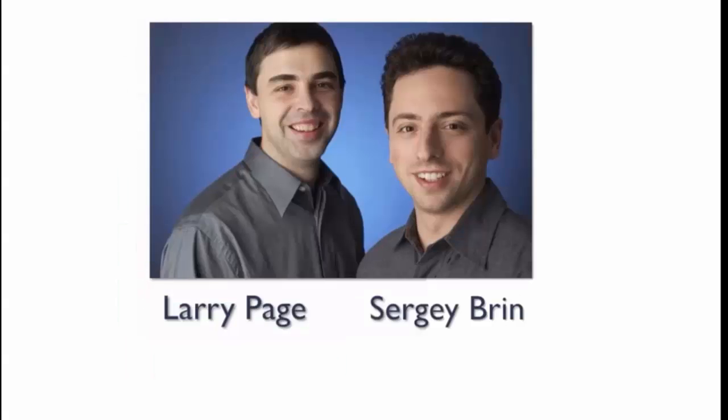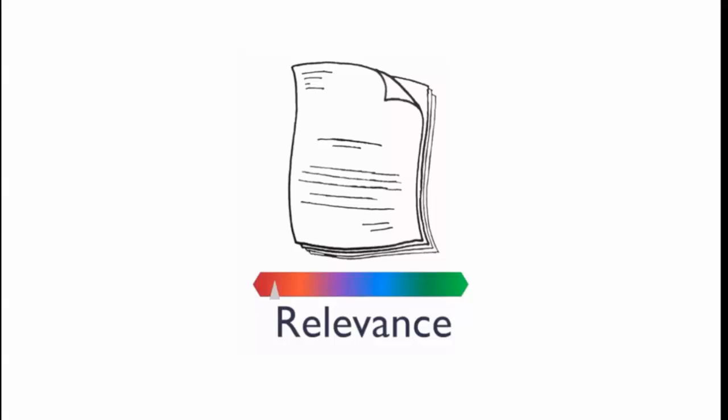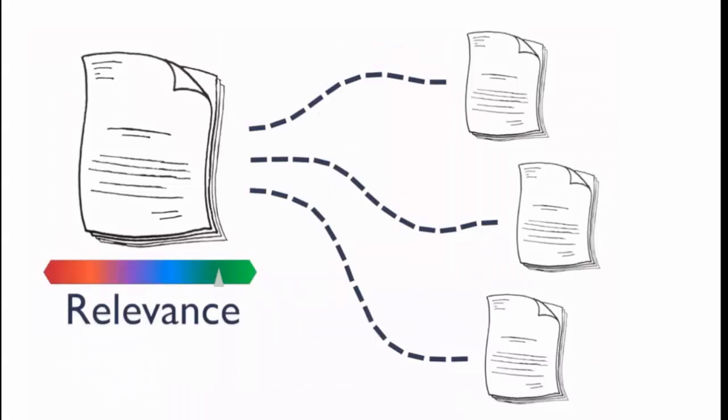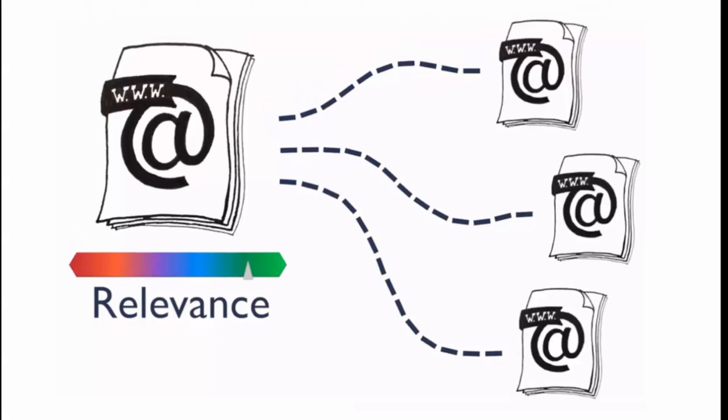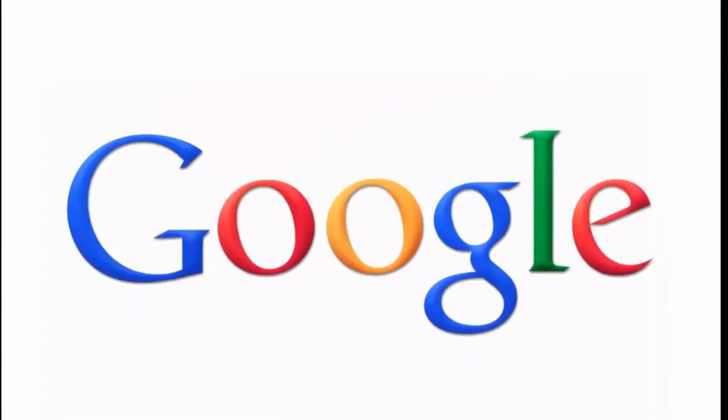Well, in 1996, 2 Stanford PhD students noticed while researching academic papers that sources that contained a lot of keywords didn't necessarily mean they were more relevant. What mattered a lot more was whether those papers were cited often by other papers. So they applied this citation concept to web search. They suggested websites that were backlinked a lot, that is to say, were referred to often by other websites, were more likely to be relevant. This is how Google was born.